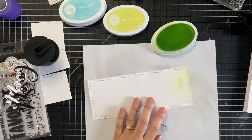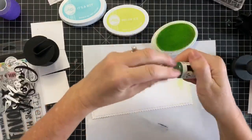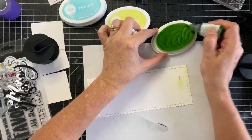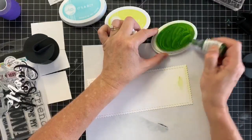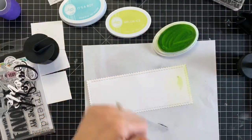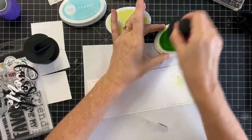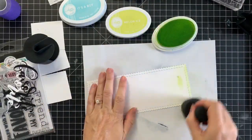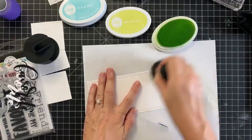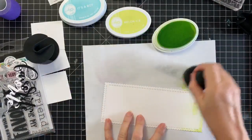I love melon ice. I do too. I'm going to add some melon ice ink to this pad. Get it a little bit. Melon ice is one of those colors that just pops beautifully with so many combos. On Stamp Nation, we do a lot of color challenges, and I grab that one a lot because it's just a great accent color when you're putting a color combo together. It is a great, great color. I love it.